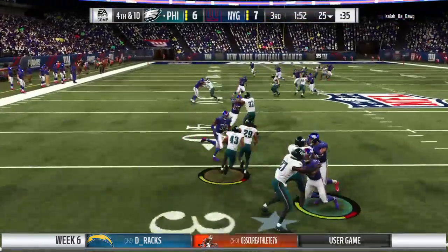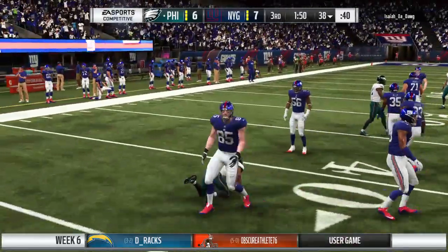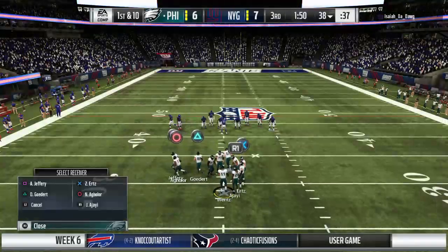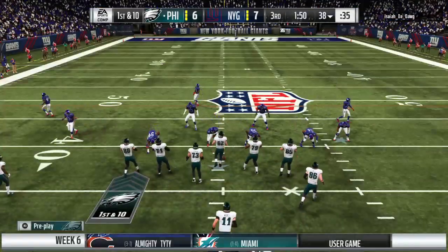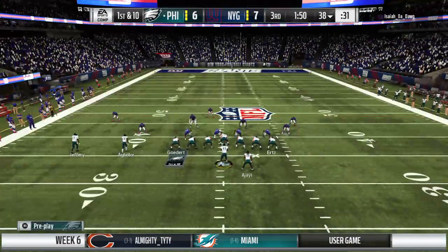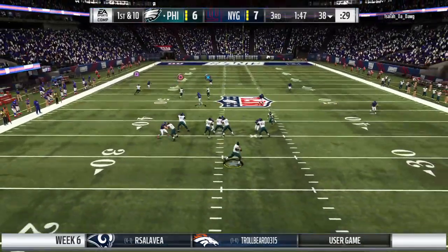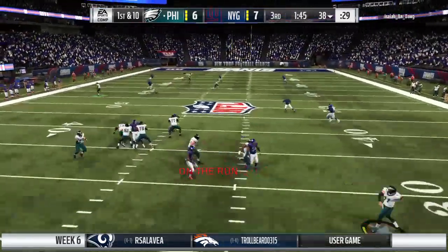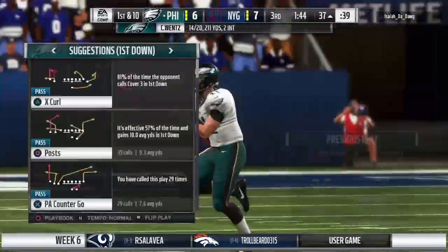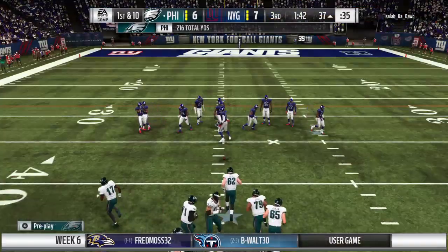Now Sproles. Nice job bringing that one back. 14 on the return. And the Eagles will have it, taking over 1st and 10. The 4th down run successful. Now they look to pay it off on 1st down. On 1st down, Wentz. Flushed out right. Well, he's going to be out of bounds, but not before he takes it inside the 40. That one goes for 24 yards.